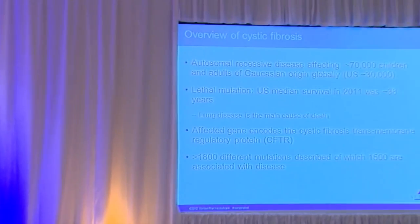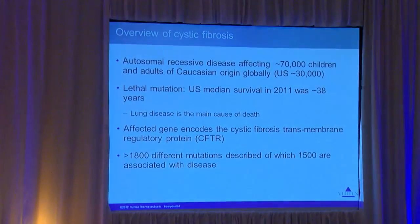So cystic fibrosis, obviously, is an orphan disease, about 70,000 people in the world are affected by this, with 30,000 in the US. It is a lethal mutation, and in the 50s, the median survival was about 6 months. And now we've improved it with largely symptomatic care to about 38 years. That means, though, that most people who die of cystic fibrosis die in their 20s. And the lung disease is the main cause of death.